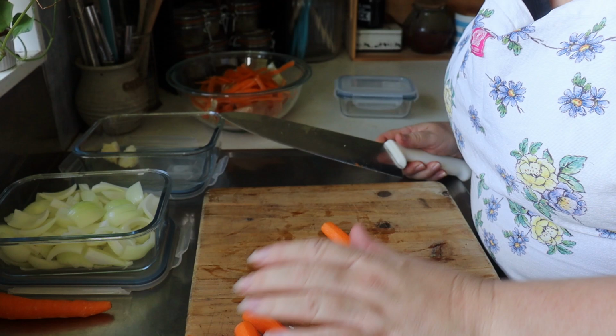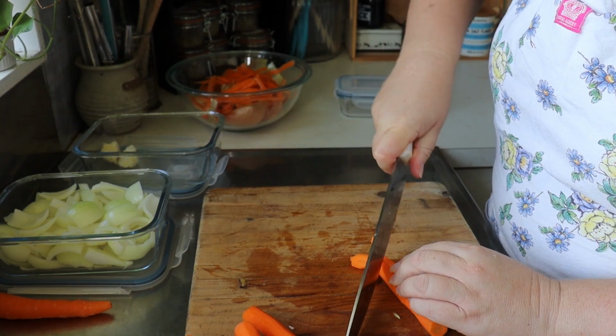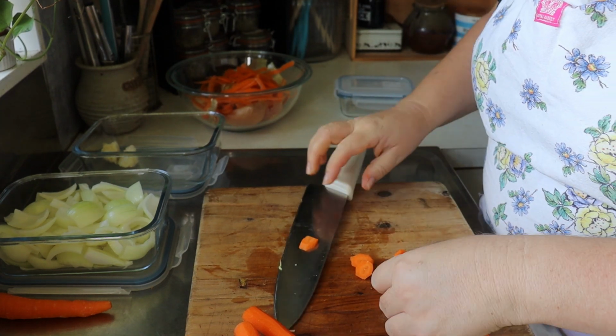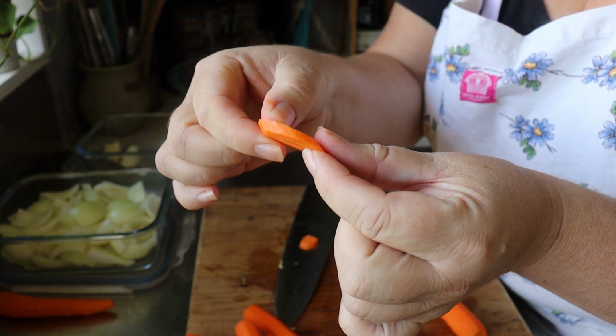So for the carrots, I just sort of cut them on the diagonal so that you've got a piece that looks like that and about that thick.